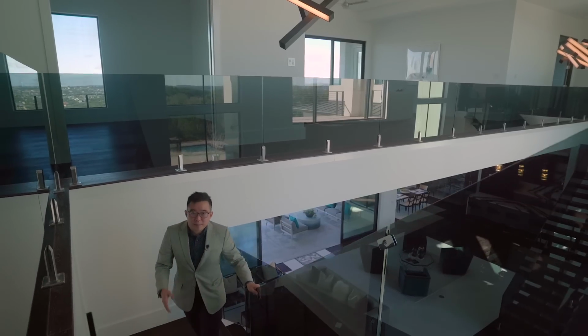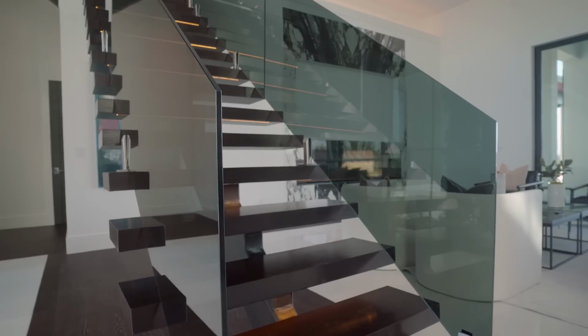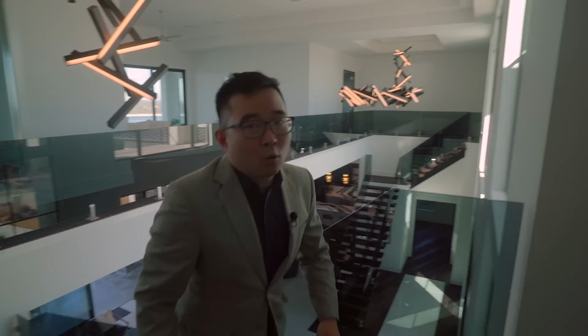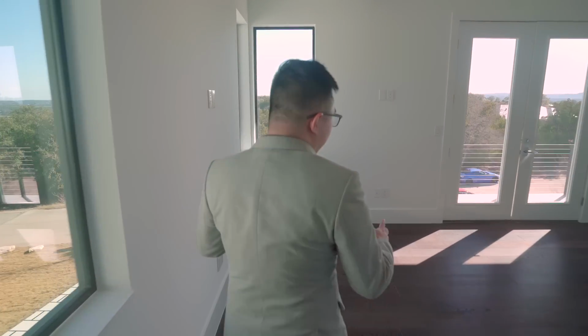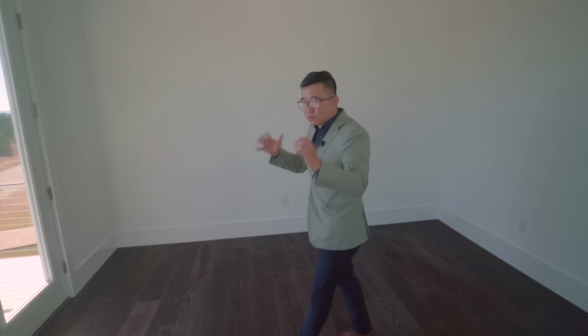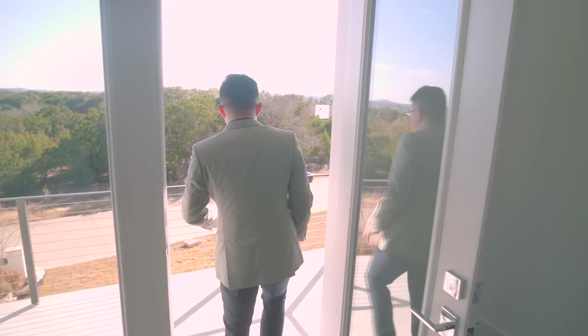All right, guys, now we're upstairs. You have these tinted glass railings for the stairs, and LED lights built in under the stairs. Now, when we come upstairs, on my left side is actually the second bedroom. Let's check it out. Again, you have recessed lighting throughout the whole place. And because this house is facing south, even for the guest room, you have these amazing Hill Country views that only Texas can offer. Check it out.